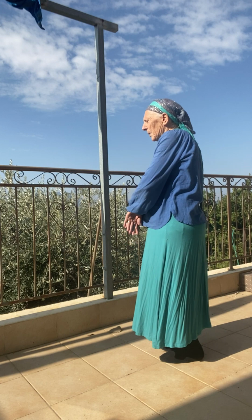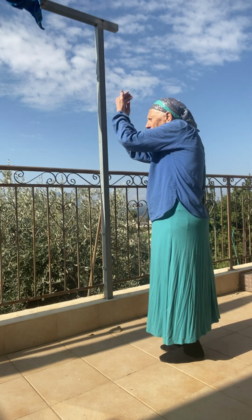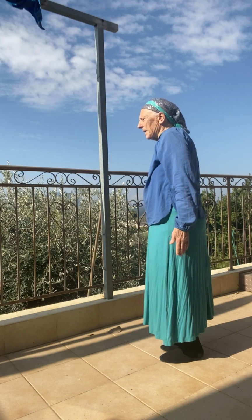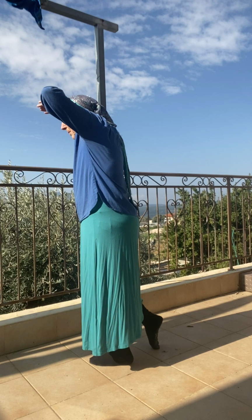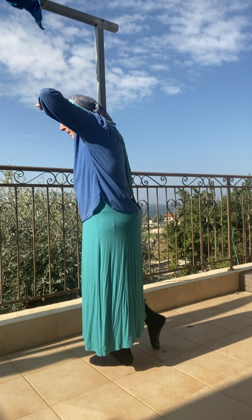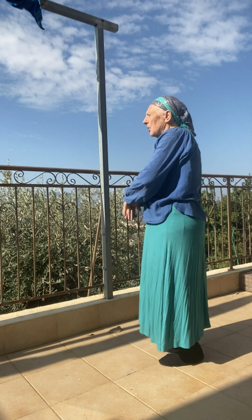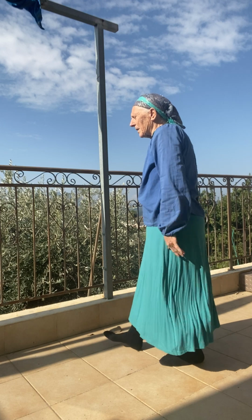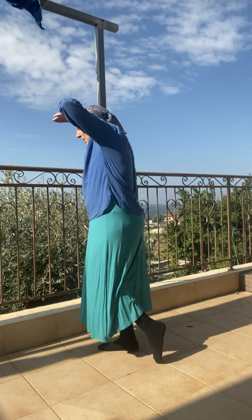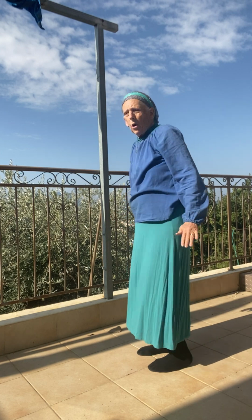So Yud would be, to do a center Yud, like this. And a Gimel is stepping forward, and the back toe turns over, and your knees are close, and then you reverse yourself and come back. So it's a Yud, which is 10, and you add 3 to that to make 13. So that's the room that we're in now.